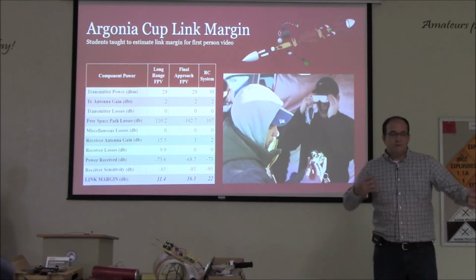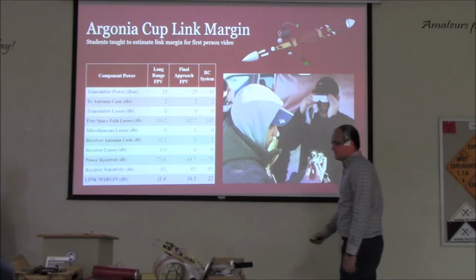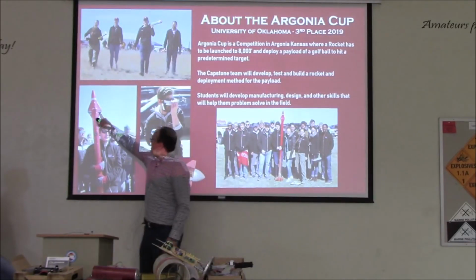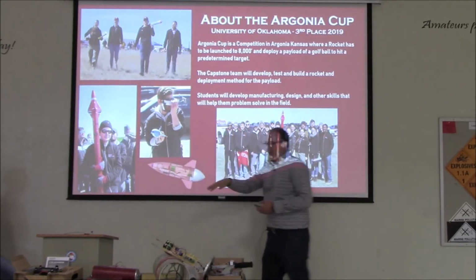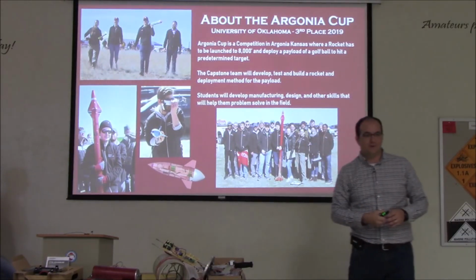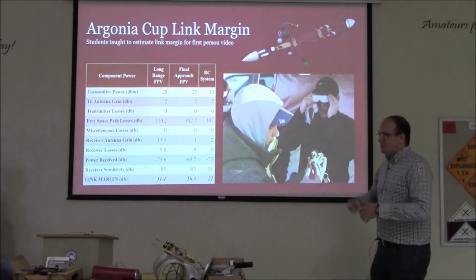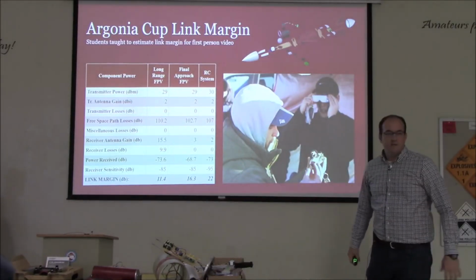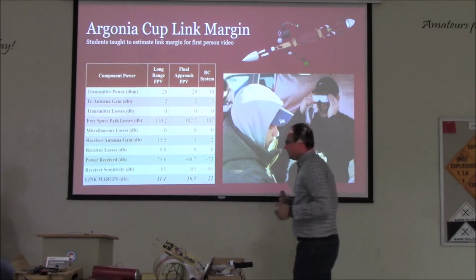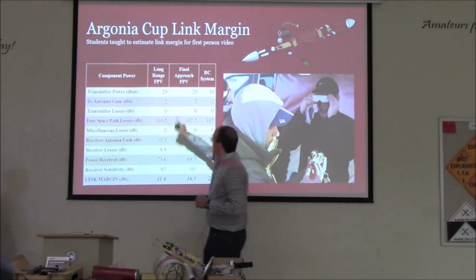We teach the basics, how to estimate a link margin, and this is what they've done for their FPV, first person vision system. What's cool is they put a camera on the front of their rocket. This little top part was to detach and glide back down and bring the golf ball back down to its target. It didn't exactly work as expected, but there was a good learning process involved, right? So they did the link margin both at long range, meaning high altitude, when the rocket's 10,000, 13,000 feet up in the air. They calculated they actually have 11.4 dB of link margin, should have a positive signal lock given the capability of the receiver, given the transmission gain and transmission power.